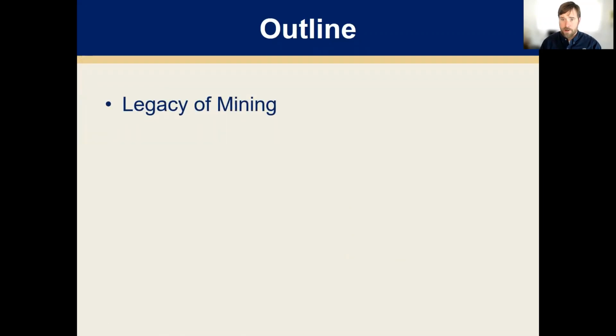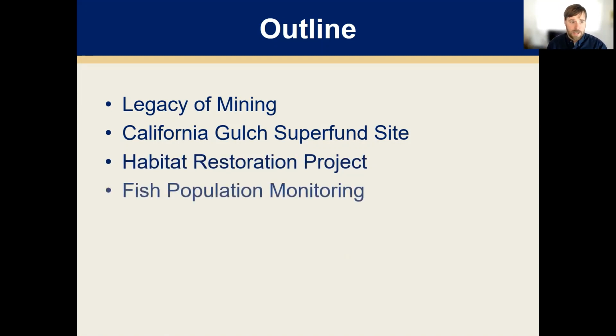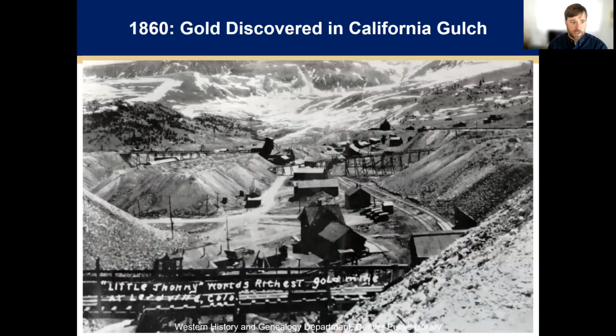We'll begin with a little discussion on the legacy of mining in the Upper Arkansas River headwaters, including the California Gulch Superfund site. Talk a little bit about the habitat restoration project and how we use fish population monitoring to evaluate the effectiveness of that project.